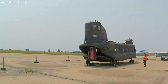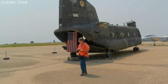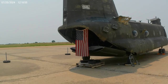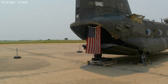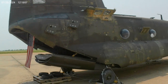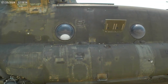Oh, here you go. Okay. I actually was on one of these when I was in the National Guard. I was telling you about it earlier. I've actually been in one of these. One time at Fort Riley. I think one time. It's been many years ago. But I did get to ride one of these back in the day. It was really fun. They're huge on the inside. I don't think we can go inside, but we can kind of look around here a little bit.